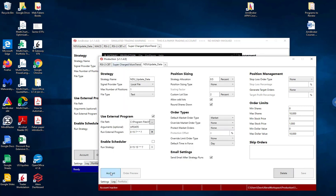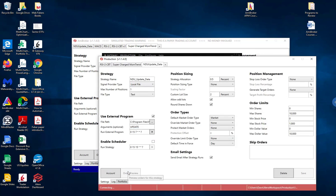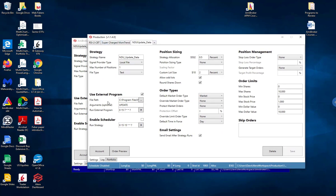So what I can do is I can actually go into my account which is set up, and I can start my account. And then I can go back over to my strategies and just let it connect. So what it's telling me is my scheduler's disabled, which is cool. That just means I don't have things running in full automation mode. So what I could do here then is essentially I can turn this on so that I can run in semi-automated mode, and I could do the same here. This one is already turned on.